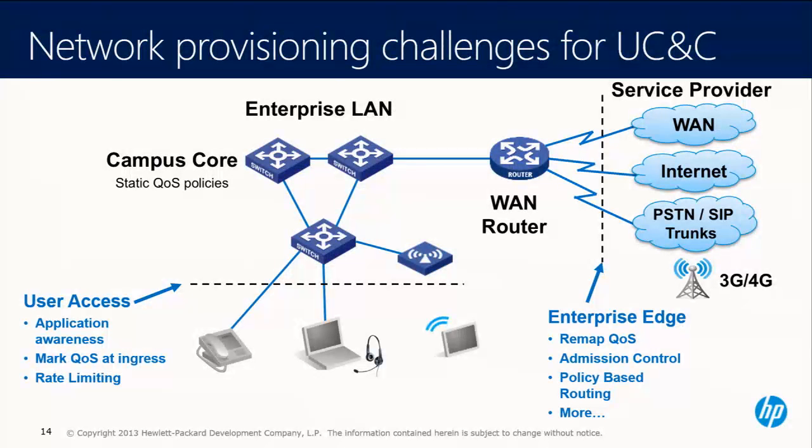So some of the things you have to really look at is how do you provide application awareness? How do you mark the QoS at the ingress? A key concept really is you want to mark the appropriate traffic at the ingress, because by doing that, it keeps your core network policies very simple. In the core, you keep very basic policies that say voice is a certain priority, video is a certain priority. It's static throughout your network.